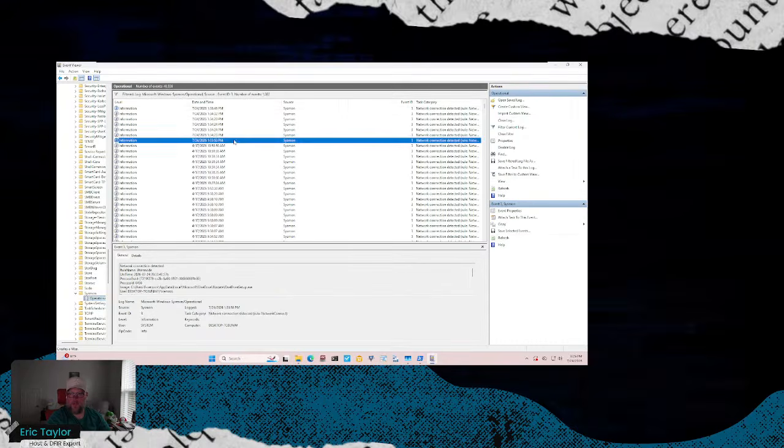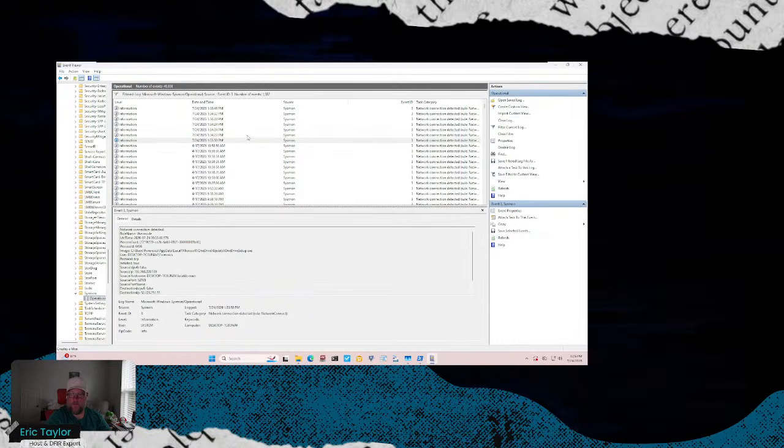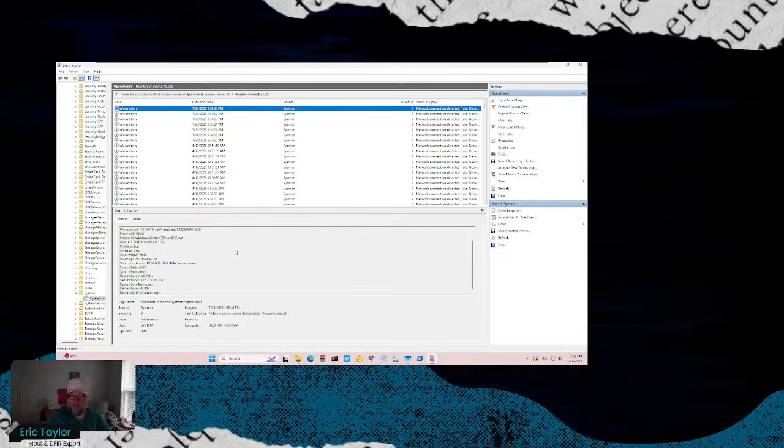Okay, so we do have some. All right, so OneDrive, OneDrive, OneDrive service, OneDrive sync service. Run DLL. Why is rundll32 brokering to this IP address?